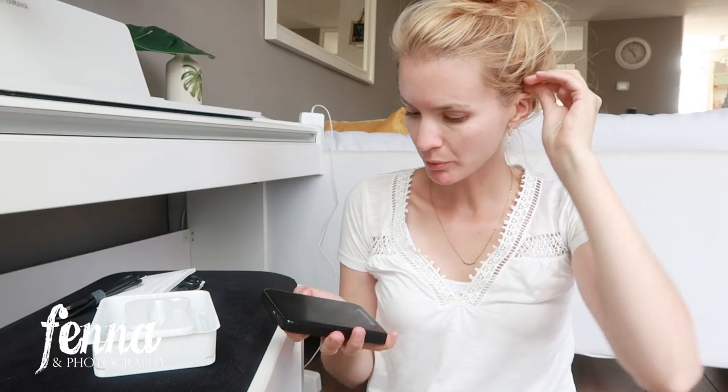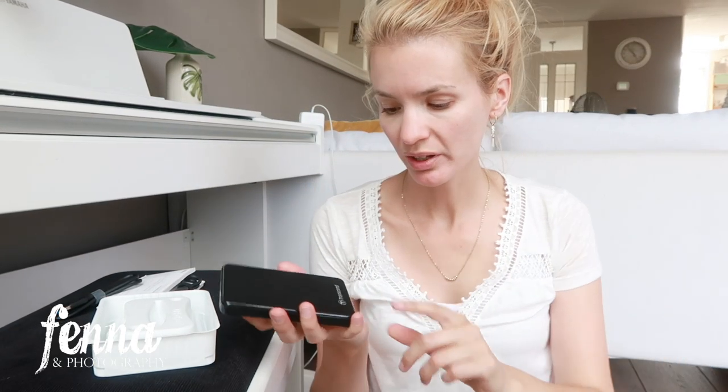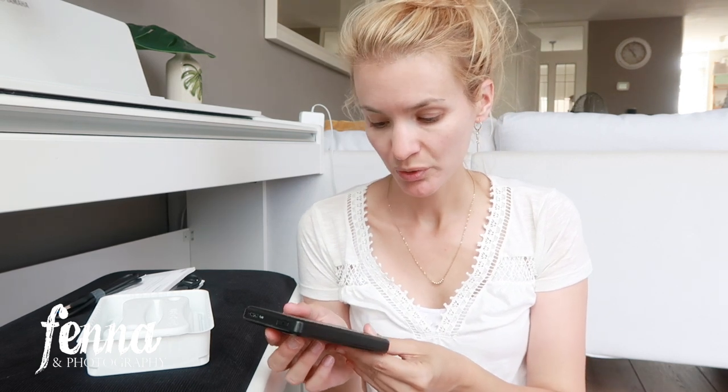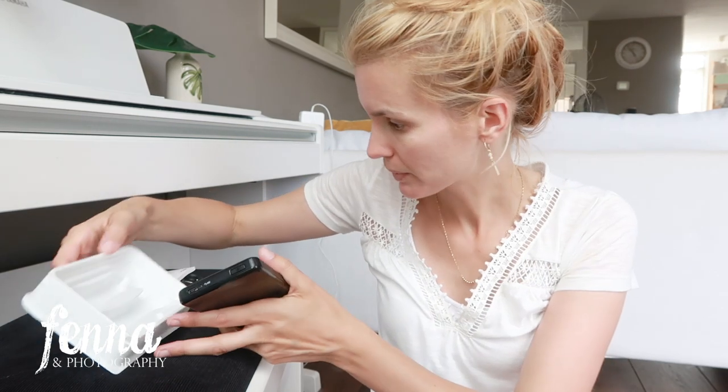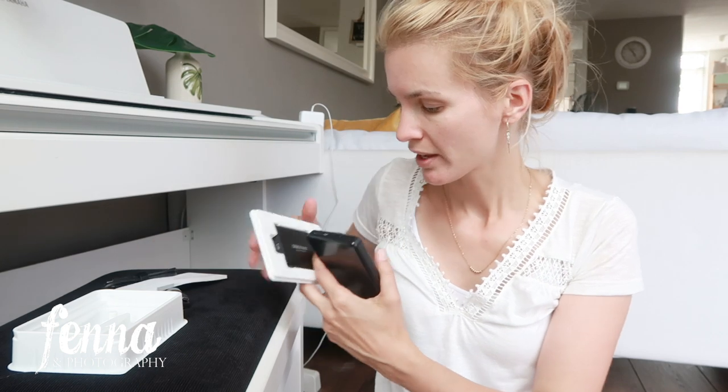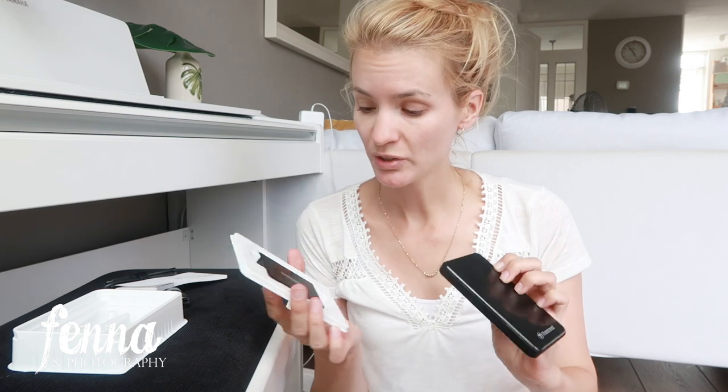Okay, so I quickly picked up the one that is broken. It's from Transcend. It was also 1 terabyte, and it's just not being recognized by the computer anymore. But now you see, okay, everything is falling apart. The comparison in size. So that's great.